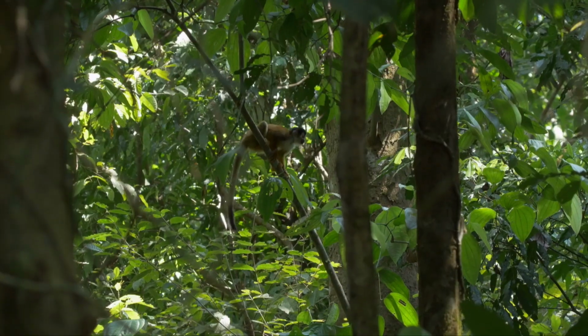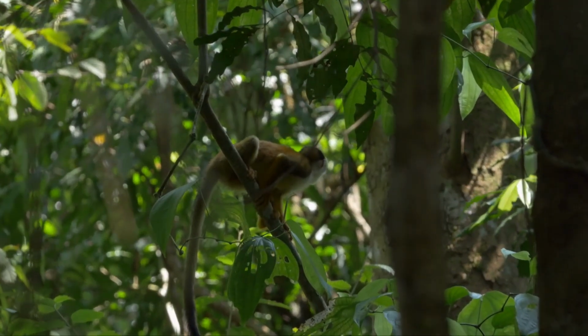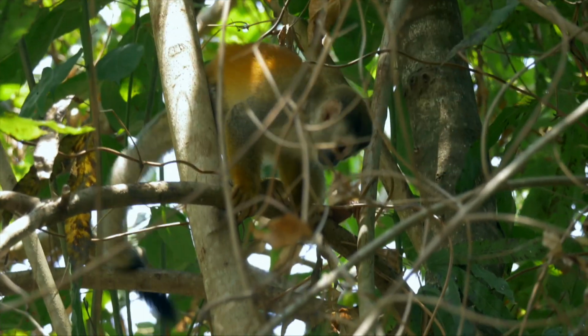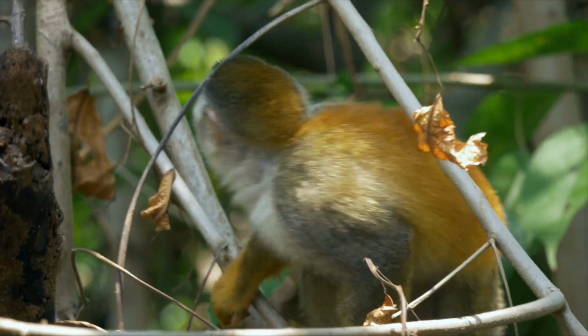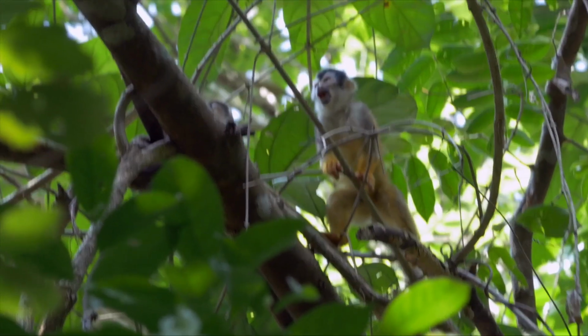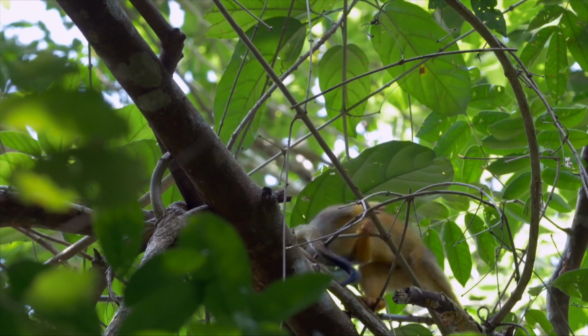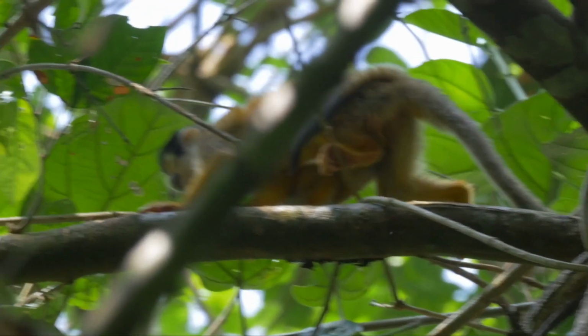The Central American squirrel monkey seems a bit stressed out by the racket. This monkey is also looking for fruits, especially to feed the 2-month-old youngster. The squirrel monkey is the smallest of the 4 species of primates living in Costa Rica, smaller than the howler monkey, the black-handed spider monkey, and the white-headed capuchin.